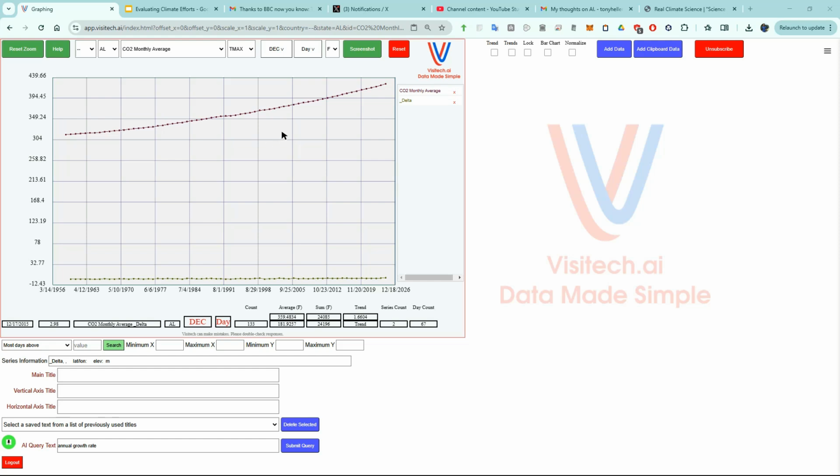The top one is the amount of carbon dioxide in the atmosphere, and the bottom line is the annual growth rate. You can see which is which by hovering over these labels on the right. I don't like this name, so I'm going to click on it and rename it. For this analysis, I'm only interested in the growth rate, so I'm going to X out the top line. Now I want to reset the zoom. Reset zoom.